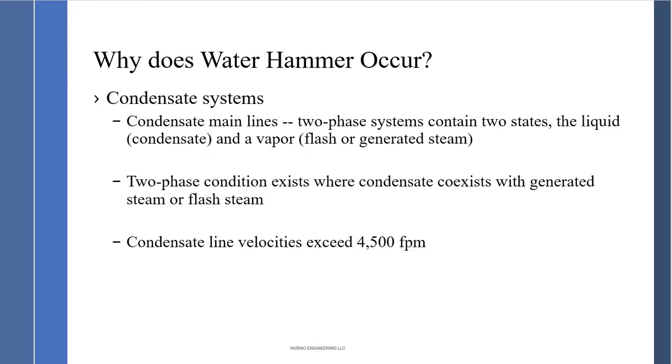Condensate systems. Two-phase systems contain 2 states, a liquid and condensate, and a vapor, which is flash or generated steam. And what was meant by generated steam, steam that's flowing from a failed steam trap or a bypass valve into the condensate system. The two-phase condition exists when condensate coexists with the generated or flash steam.